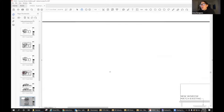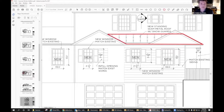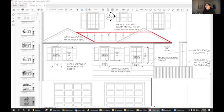I feel the same way, Bob. They're trying to get some coverage over that. What if this was just all standing seam? Yeah, I think that's better. I think that's better too. And then we take the gable away, and for all intents and purposes it looks the same from the front, just a little lower roof line. That would be my preference.